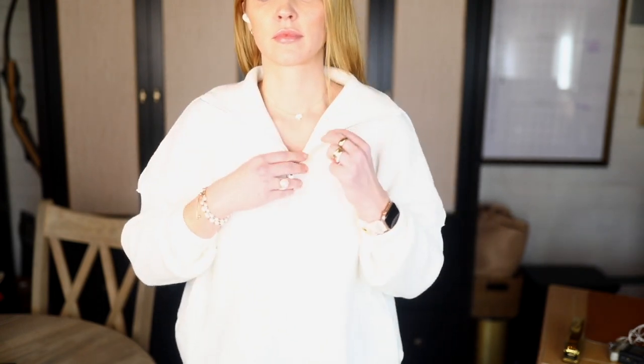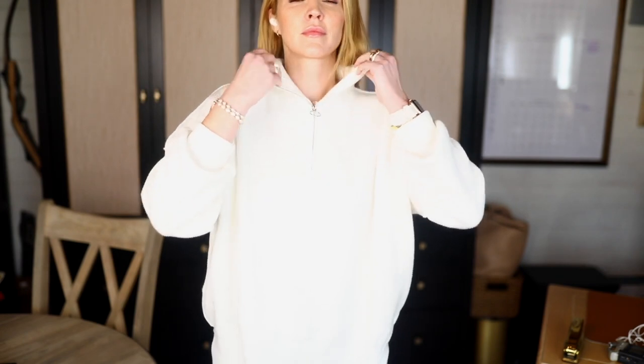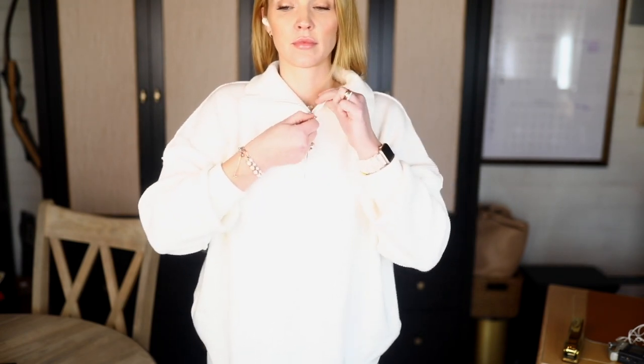It's good. This is the same material as a couple of the different sweaters I've shared with you guys before from Amazon that is just so insanely soft. It has the kind of big oversized collar. This is a quarter zip. So obviously you could zip it up, though I leave it unzipped pretty much.